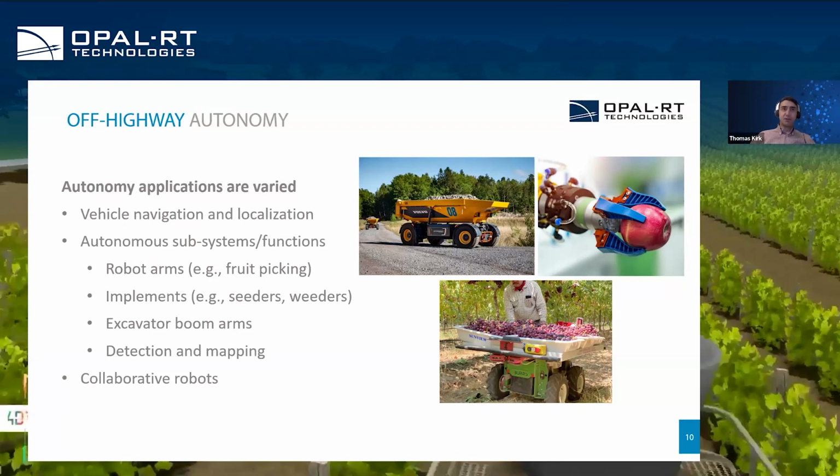And finally, there's also this whole sector of collaborative robots, so assistants to humans, whether it's in a field or a warehouse or anywhere else where that may be of aid. There's a lot of different work happening in this area.